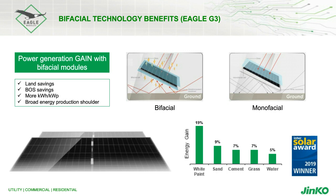Another great benefit of using bifacial is you get broader energy production peaks. Your typical curve looks like a Gaussian profile, and it is broader. So you get a broader shoulder with a solar production curve when you use bifacial modules. Based on our testing, we've seen variable gains with variable surfaces, which is the ground surface, essentially. Typically white paint is the best reflective surface and provides higher gains, but we've also seen gains on other surfaces, and it's provided here on the slide.